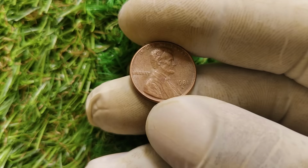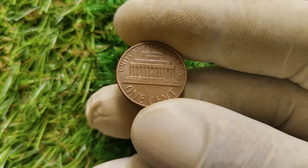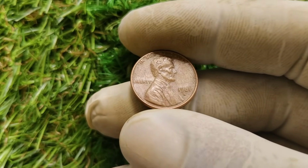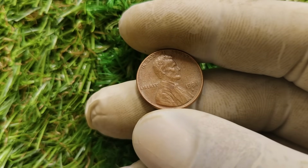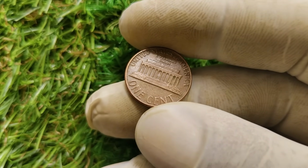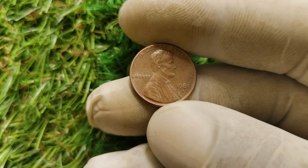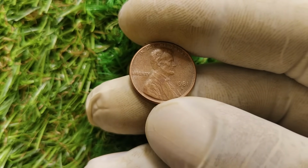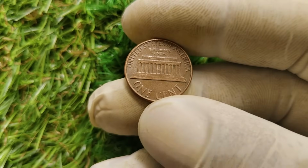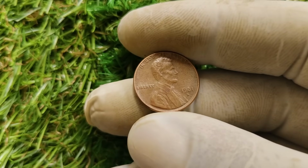For someone who's not familiar with coin grading, terms like MS65 or MS67 might sound abstract. In simple terms, MS stands for mint state, meaning the coin is in the same condition as when it was minted, without having been circulated. The numbers represent the quality level on the Sheldon grading scale, with 70 being a perfect, flawless coin. An MS67 or MS68 grade is incredibly difficult to achieve for a circulation strike coin from 1981, making such examples exceptionally rare and valuable. The market for high-grade 1981 pennies has grown as more collectors recognize the challenge of finding them in perfect condition.